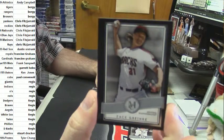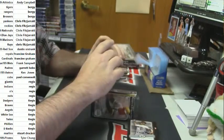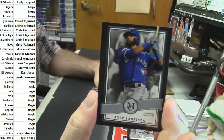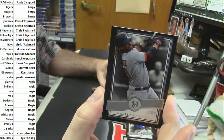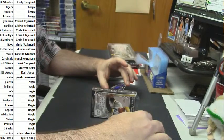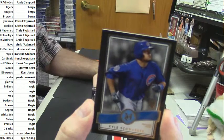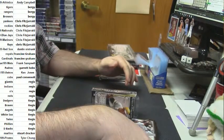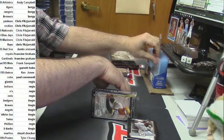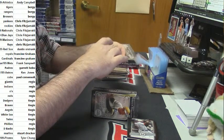All right, Diamondbacks, Zack Greinke. A Jose Bautista. A Hanley Ramirez. 88 out of 99 for the Cubs. Kyle Schwarber. And Yankees putting in more work.